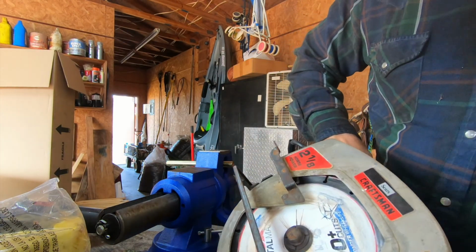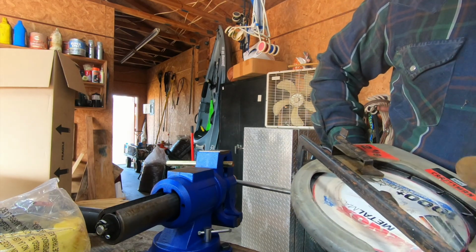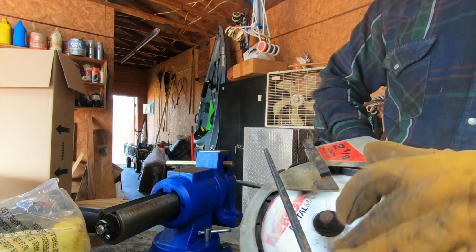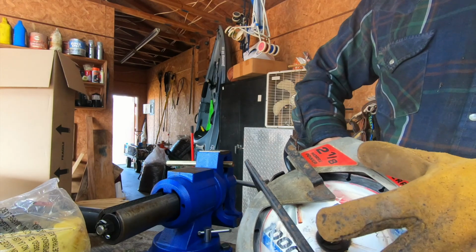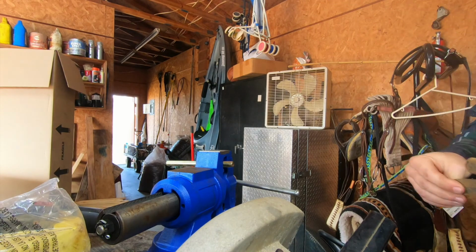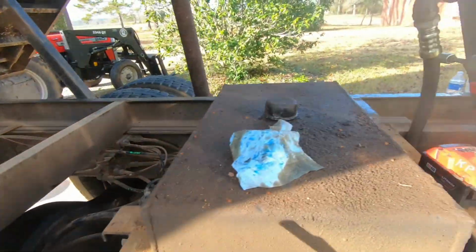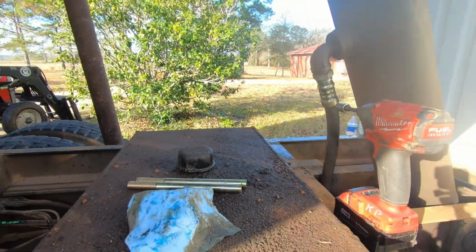That does pretty good. It's a Lenox Metal Max. We'll see if I can break these bolts loose. These up here.